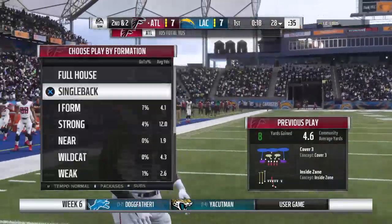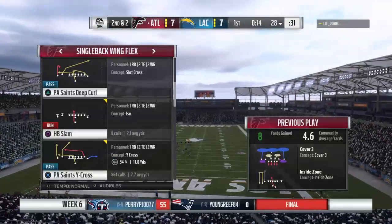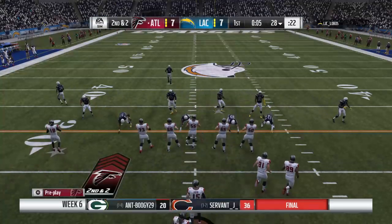A good run there on first down, and it'll leave them with a 2nd and 2. Line of scrimmage, the 28 now as they come up on 2nd and a couple.